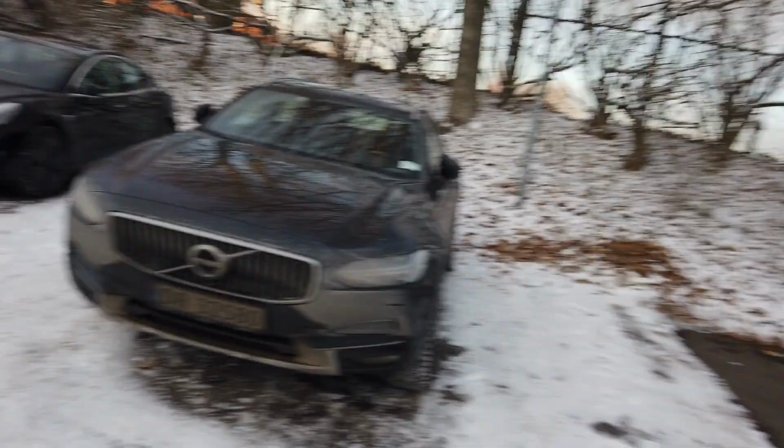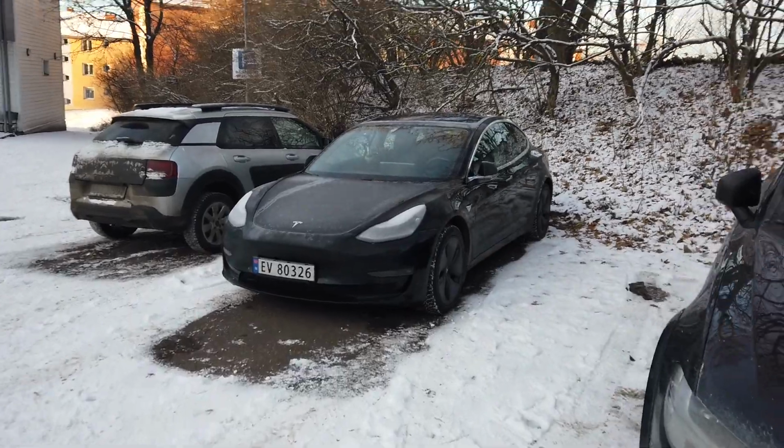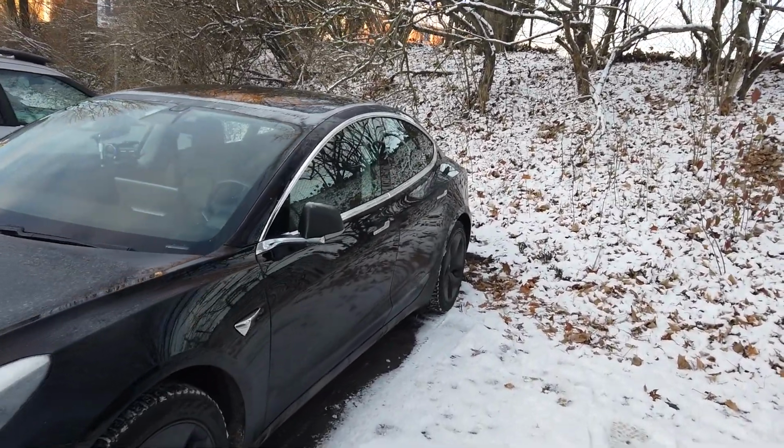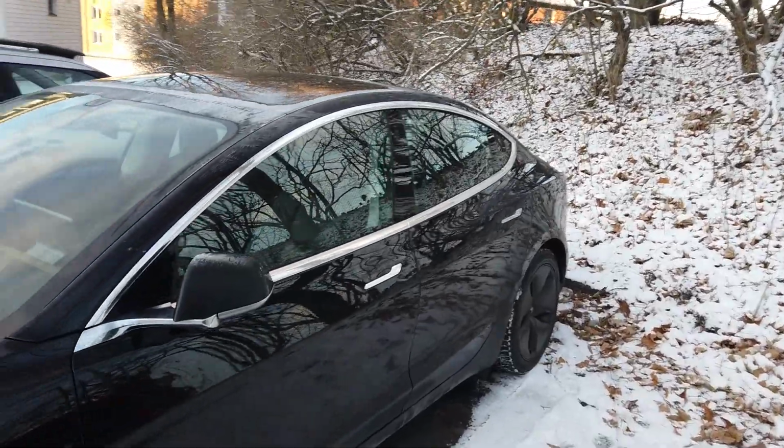There is a surprise. So basically I booked an ID3, and they had other cars, and I'll show you what car they gave me. Yeah, just in a moment. Yes, that is what I got. So it's a Model 3 long range dual motor.